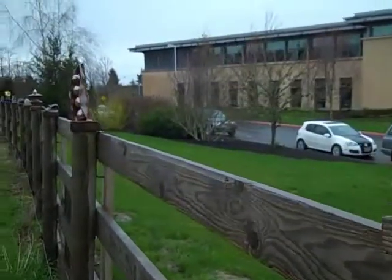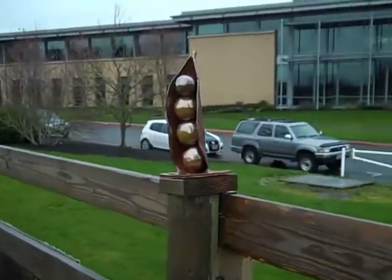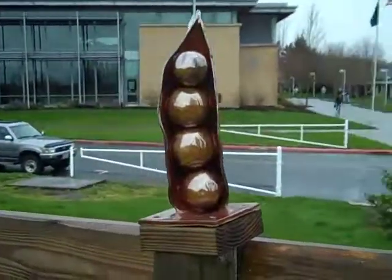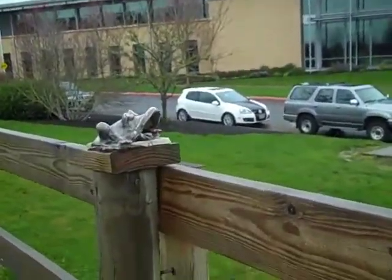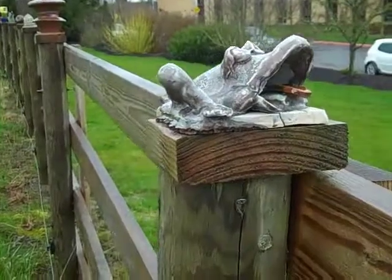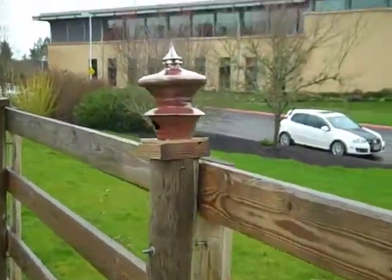So these are sculptures that were done by students in the 2008 ceramics class. It was a class project, and they've held up to the weather these past 3 years, and they're just a beautiful aesthetic piece to add to the learning center.